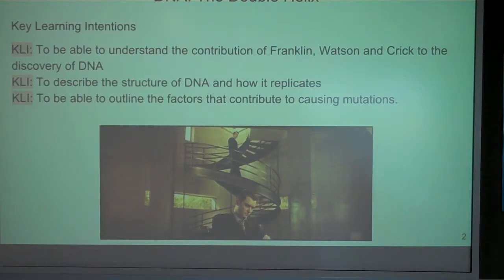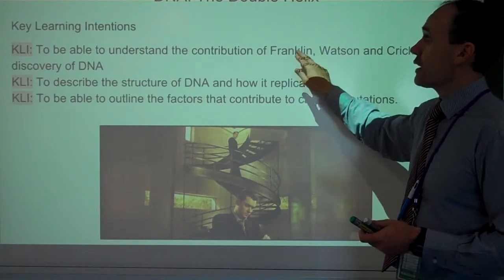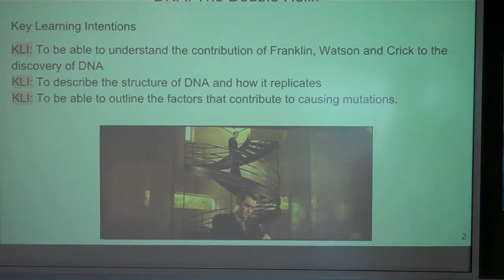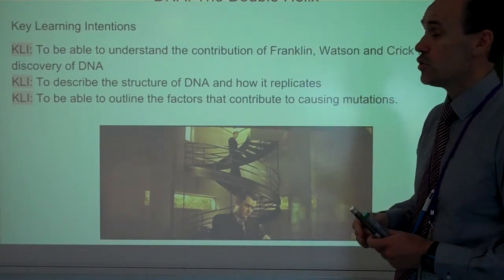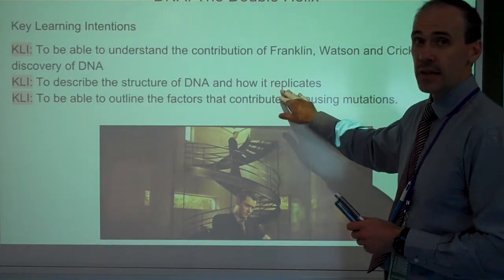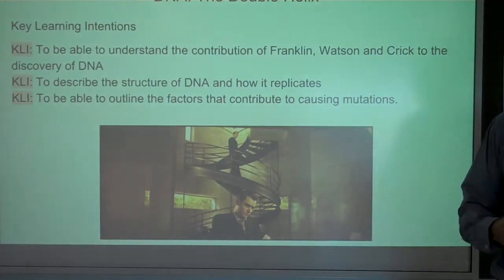Now, as far as key learning intentions go, Watson, Crick and Franklin are the co-discoverers of DNA as the molecule of inheritance, but Watson and Crick got the Nobel Prize and Franklin did not, which is kind of sad, and we'll talk about that. To describe the structure of DNA and how it replicates. How does it do its job? To be able to outline the factors that contribute to causing mutations.